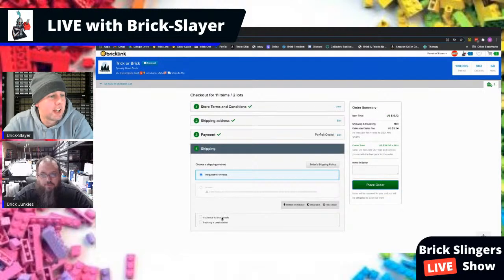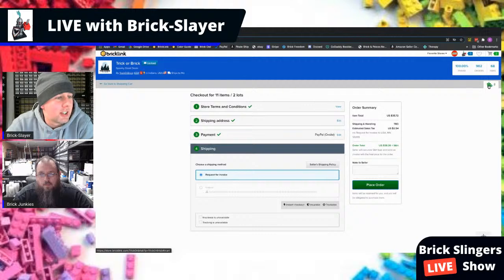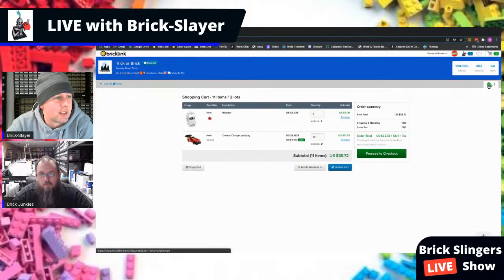So apparently, yeah, here we go. This is a good example right here. It says tracking is unavailable. It says insurance is unavailable. And it says request invoice. Instant checkout is not currently available for this method due to missing item information. So, Jason, one of your items is missing the weight.